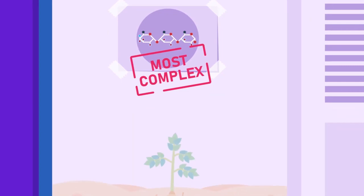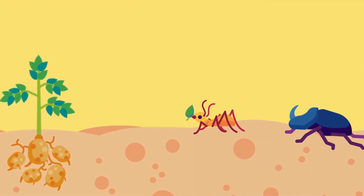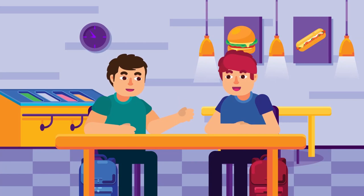Polysaccharides are the most chemically complex carbohydrates, and their examples include starch and cellulose. There are other substances which are slightly modified carbohydrates, such as the chitin of the arthropod skeleton. Do you have a balanced diet? This is very difficult to determine, as it is very complex to find out.